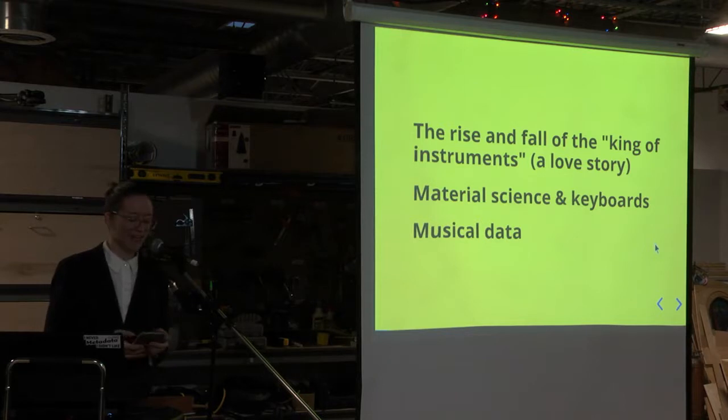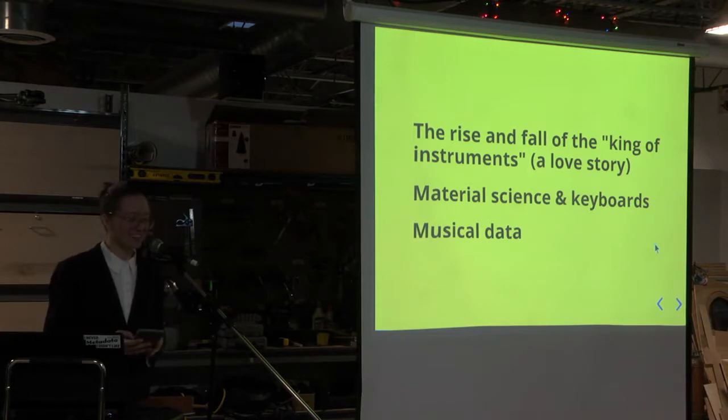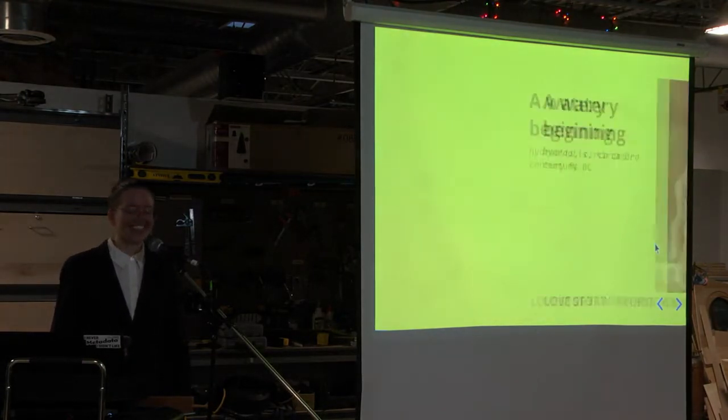If you'll excuse me, I have this super fancy slide technology that uses my phone to advance the slides. So I'm not texting, I'm actually just scrolling through. All right, obviously it failed.